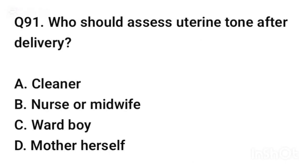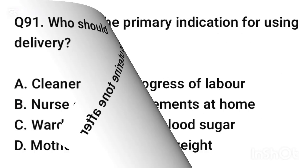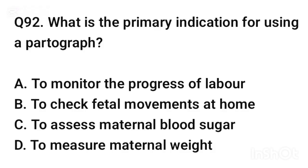Question number 91. Who should assess uterine tone after delivery? The correct answer is option B, nurse or midwife. Question number 92. What is the primary indication for using a partograph? The correct answer is option A, to monitor the progress of labor.